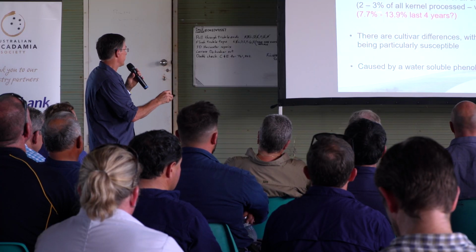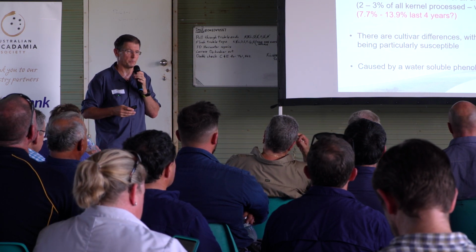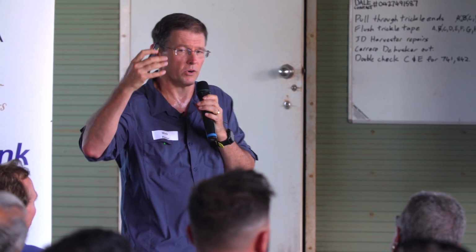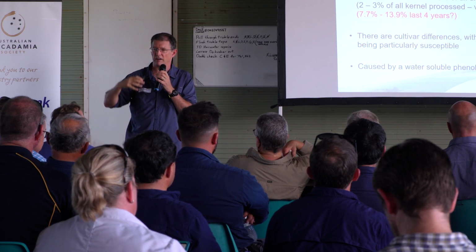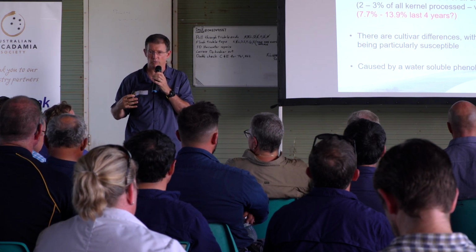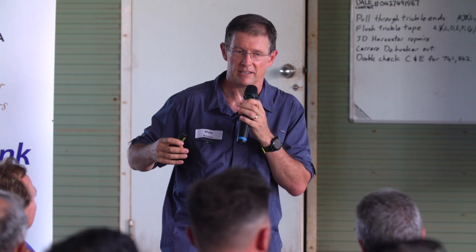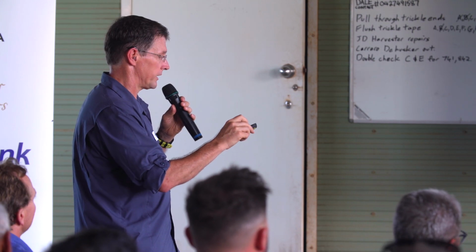In the last few years, that's dropped to between 7.7 and 13.9%, and probably the big difference between then and now is that our Beaumont has gone from 65% of the trees in the ground to around 43% of the trees in the ground. So gradually growers are moving away from the main culprit in the discoloration story. But at that stage it was important, so we did a bit of work.